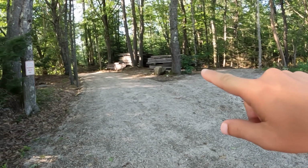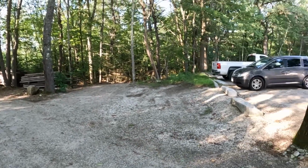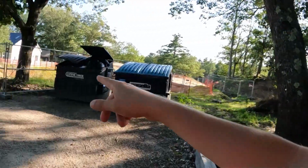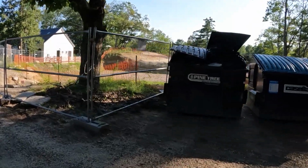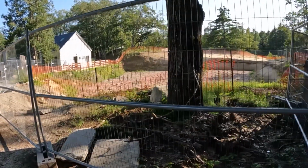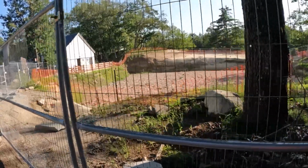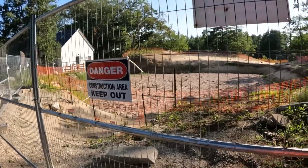You can see over here we have some stacks of wood, and that's the leftover pieces of the original barn, which they're going to reconstruct, I guess, like the house, but they're putting it right here. It says it's going to be under construction for 2023, so maybe by the time you see this it might be close to being done, but it doesn't look like it's going to be done anytime soon. That's where they're putting it.